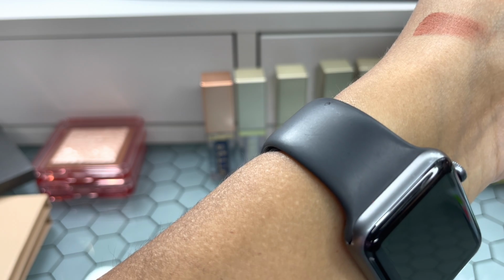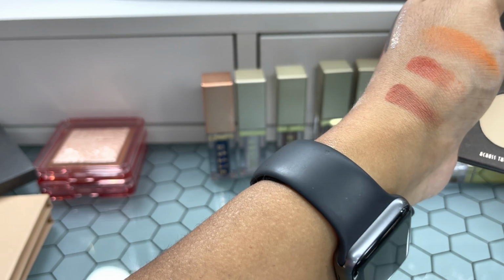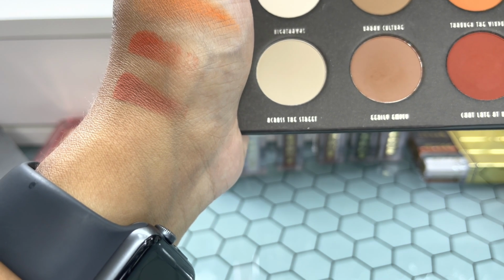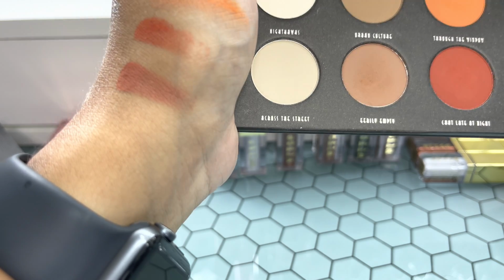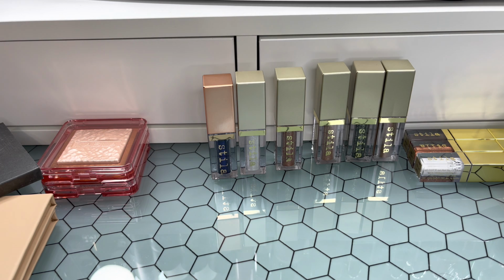Which one was that? There you go. So they're pretty. I feel like they blend out pretty decently too. They're not bad eyeshadows. I didn't have any issues using it from what I remember. I only used it once. Again, no issues with blending. I've never tried a Zoeva palette until now, so it wasn't bad at all. And I think I got it on sale for, I don't remember honestly, maybe $14 or somewhere around there.